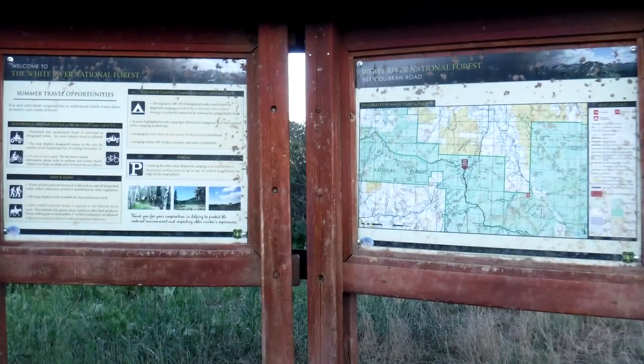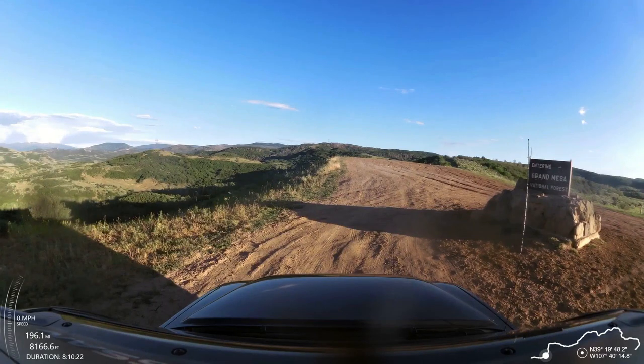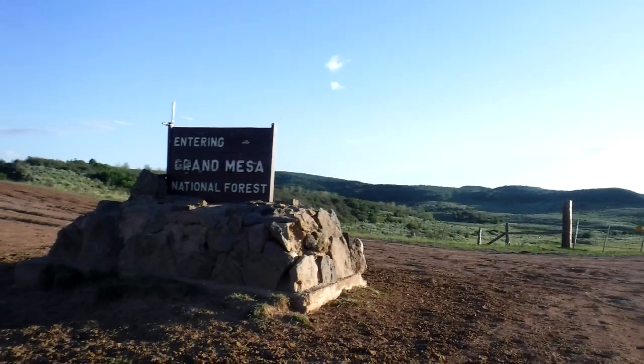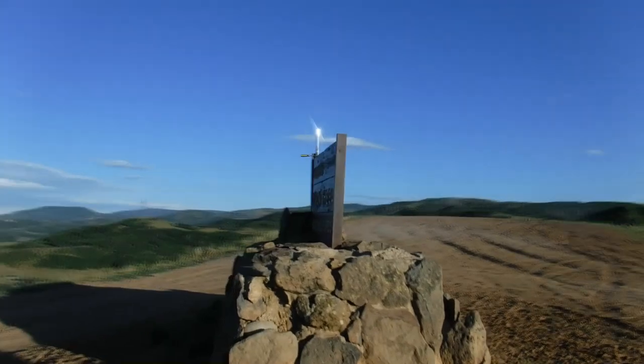So there's kiosks around that show you different uses for the area, camping and such. And then we come up to these epic signs. We're about to enter the Grand Mesa National Forest, and we're leaving the White River National Forest. This area is so beautiful, I'm just going to let it speak for itself.